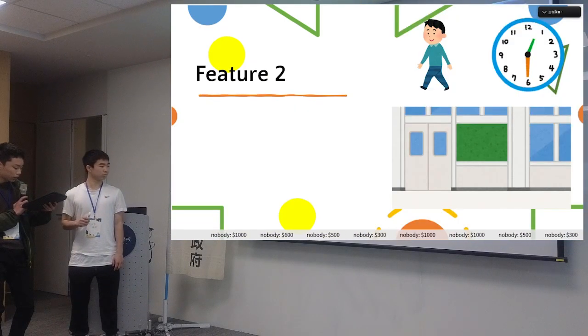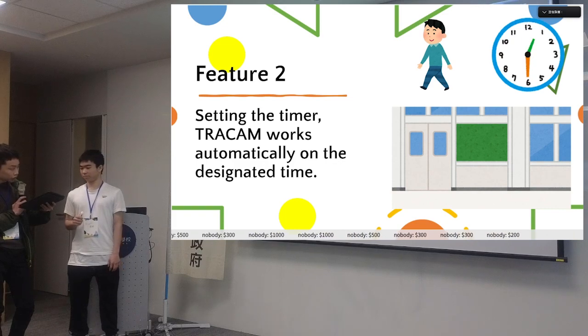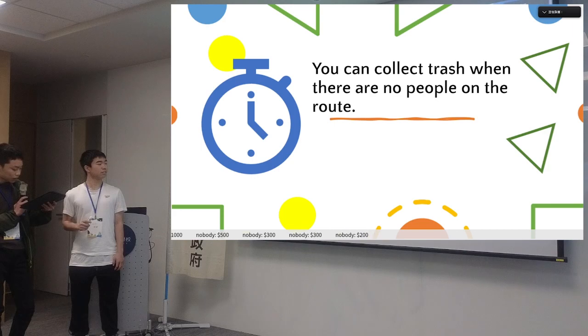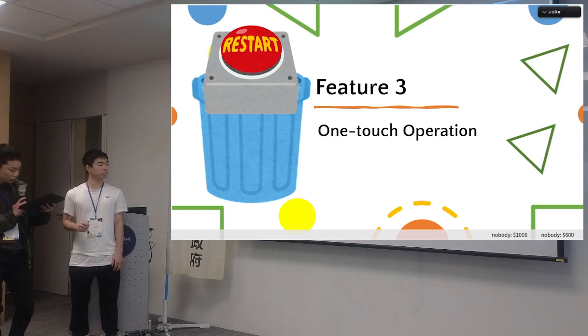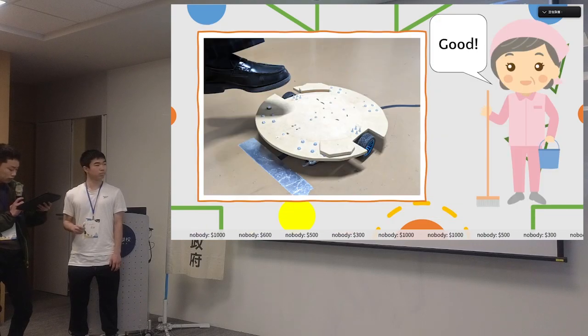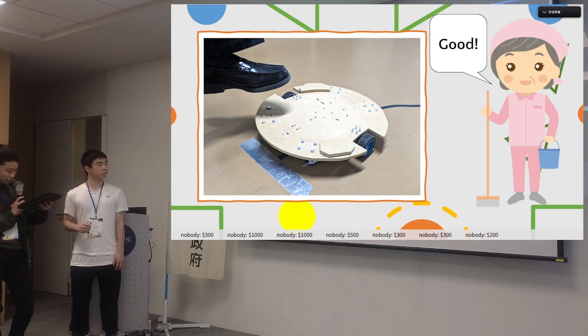The second feature is that it works automatically at the time you set. You can set the time such as break time, when hallways are less crowded. The third feature is one-touch operation. You can press the button with a foot, so you don't have to crouch down. This will be a prevention for cleaning staff, but quick.